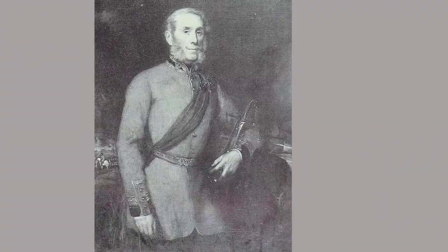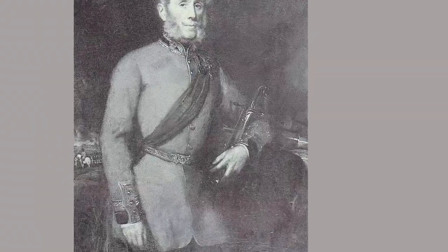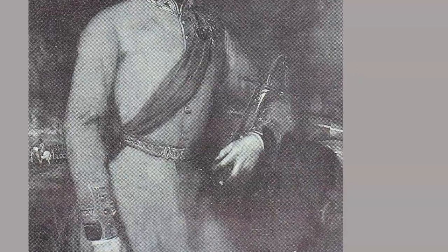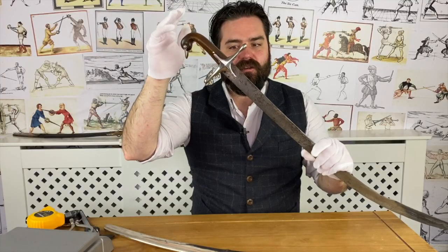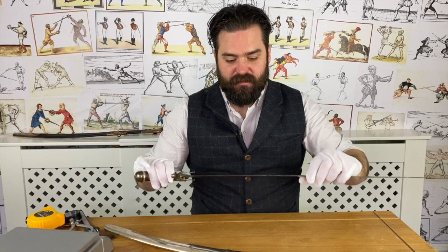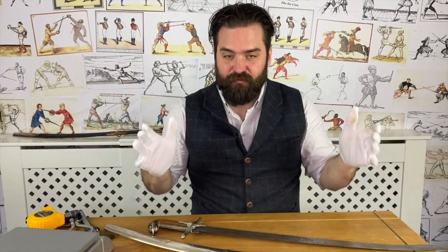And as it happens, it shows that he was pictured or painted with this exact sword. And if you look at that image, you can see down to every single fine detail of the sword hilt and the scabbard that this is the sword that he had in that painting, which was painted close to 200 years ago. And so that goes a long way to prove the provenance of this sword, which is really awesome.